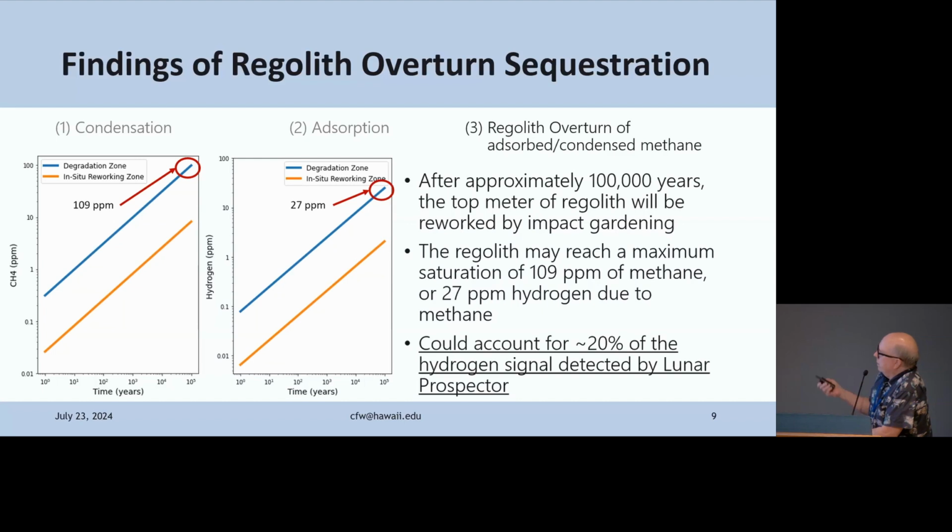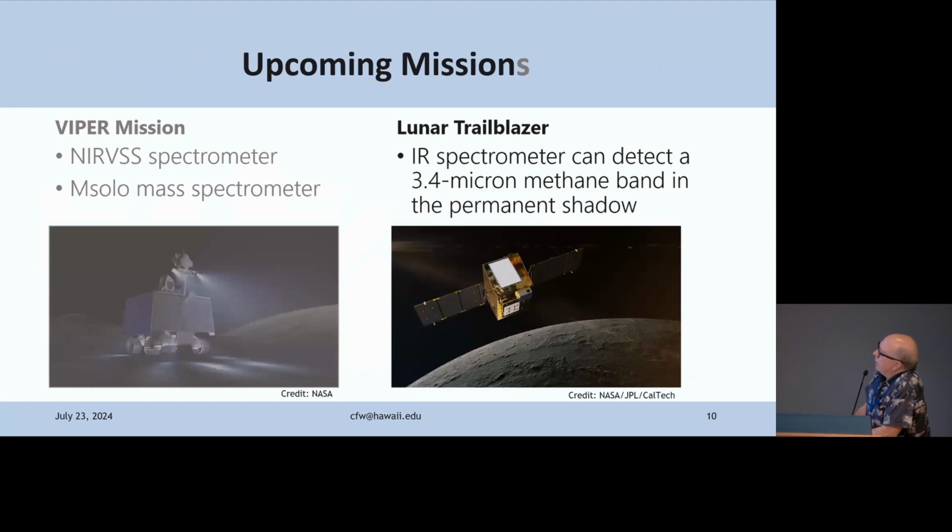So the methane can definitely be contributed to the whole column that's sensitive to Lunar Prospector. So the bottom line is that about 20% of the hydrogen signal detected by Lunar Prospector could be accounted for by methane. Okay, so we have to X out VIPER.